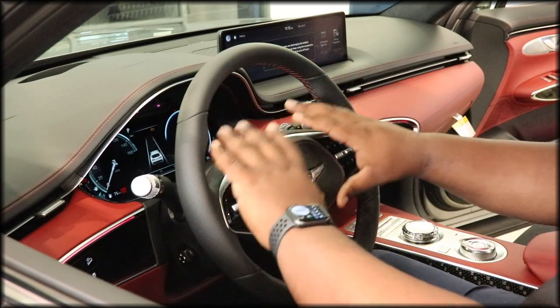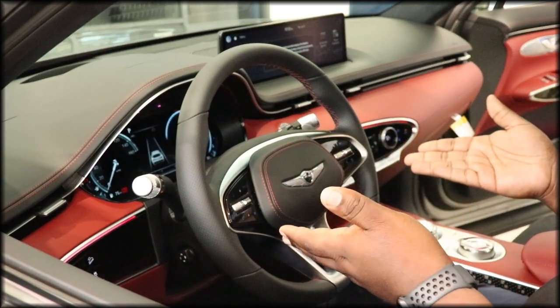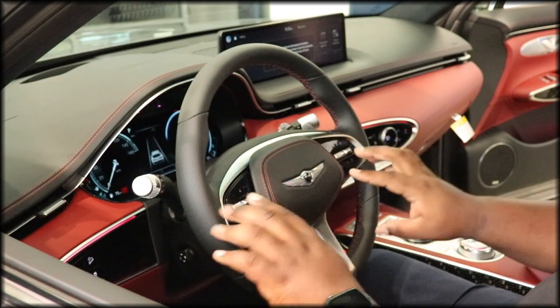Now, as far as the actual steering wheel itself, something Genesis did which is absolutely gorgeous. Typically on a steering wheel, you would see the outlines of everything here.